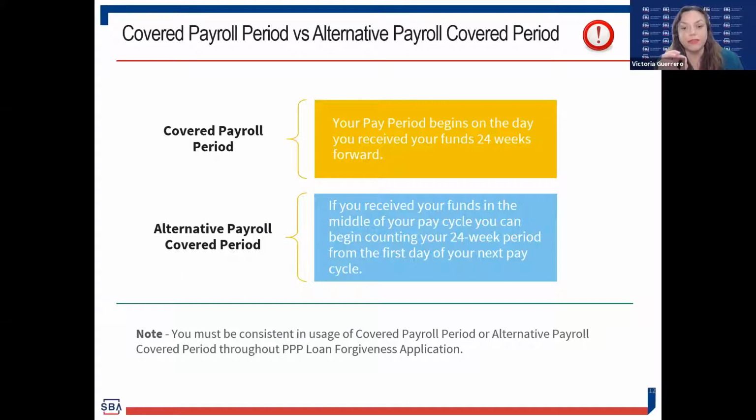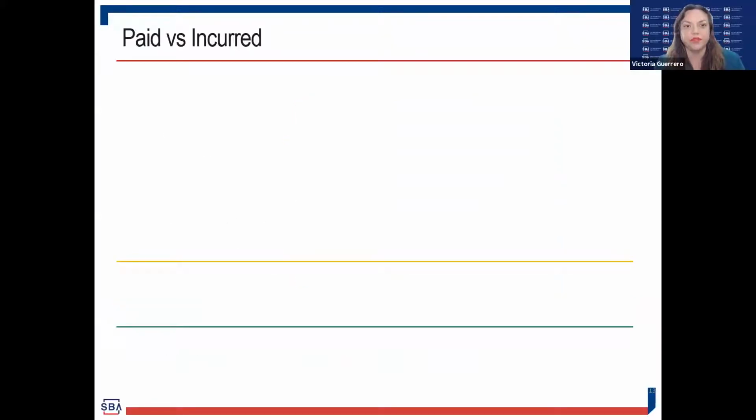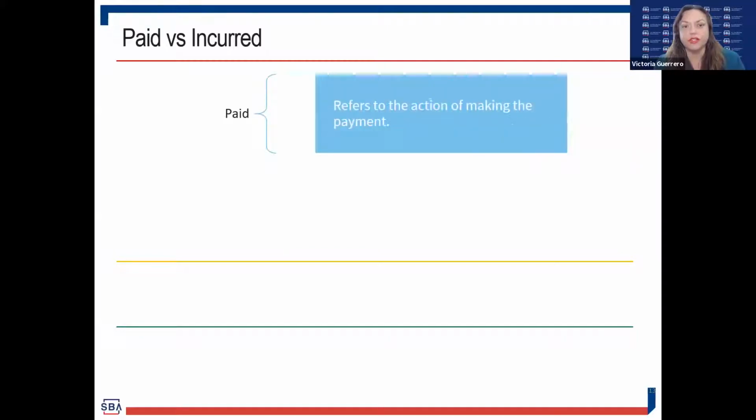Why? Because you must be consistent throughout the application. You can't go back and forth. So, step one, decide which payroll period you're going to be utilizing. What do we mean paid versus incurred?